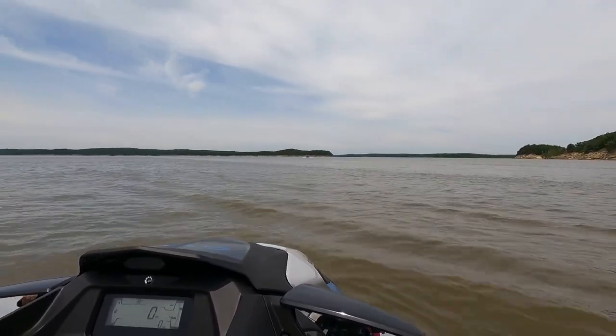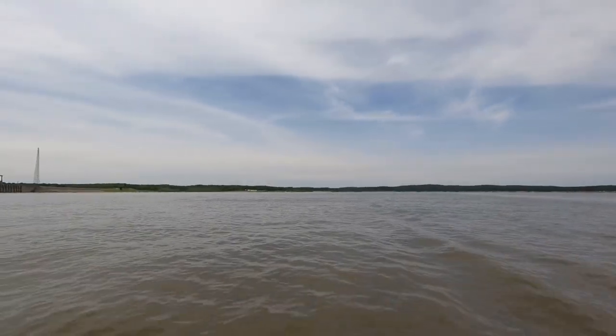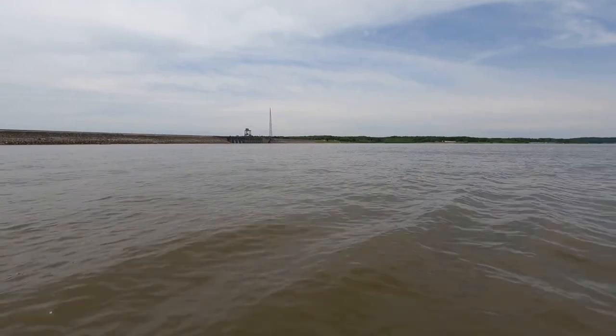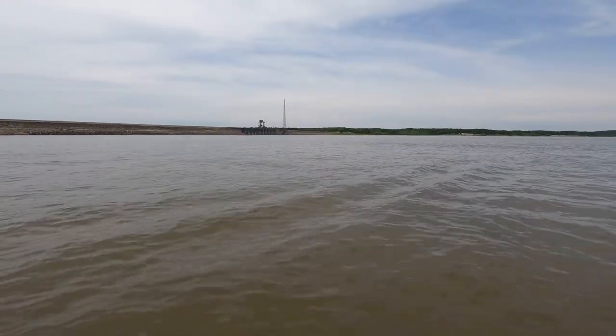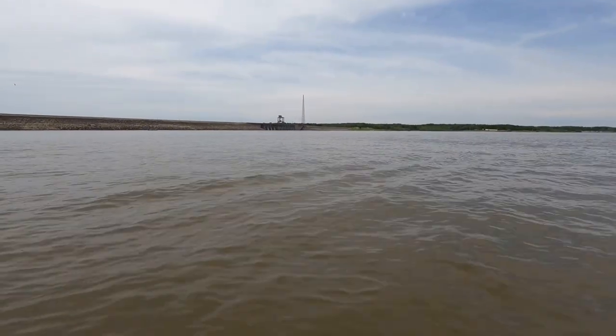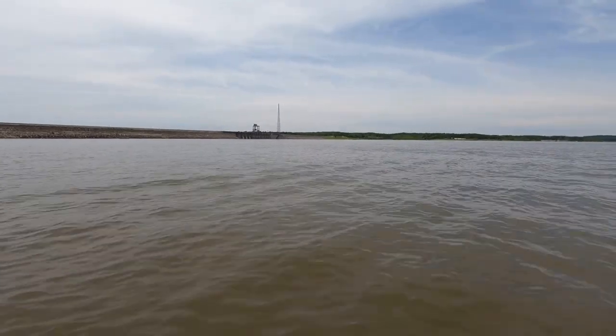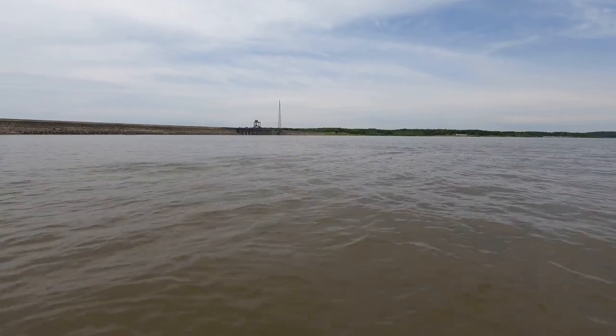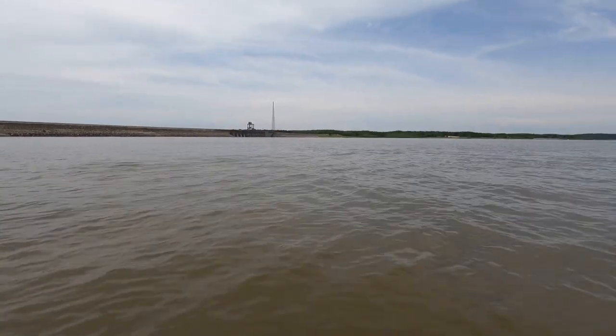The dam's a hot spot, guys. People love the dam. I'm not a fisherman. But here, once again, look over that way. You can see they're letting water out because this reservoir is actually high. Normal pool is like 706. Right now it's running just under 720. Maximum capacity is about 739.